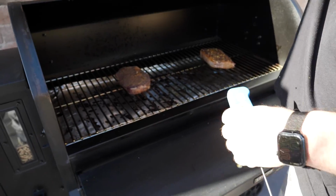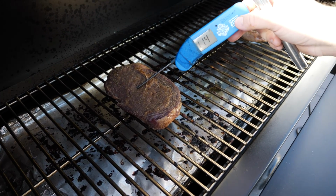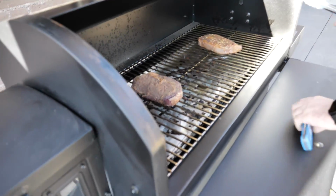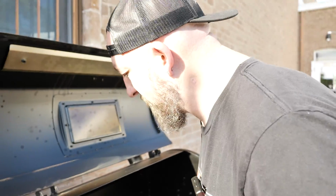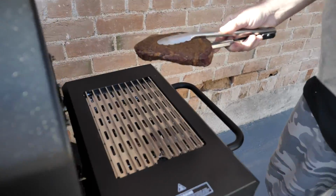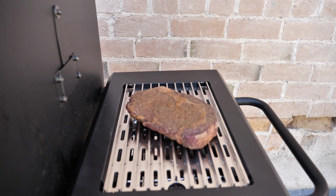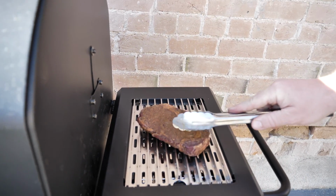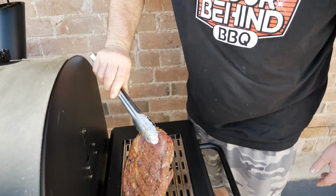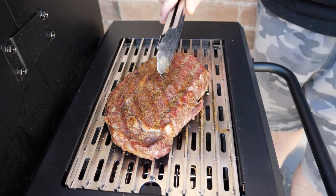All right, let's check around. Ooh, 114. All right, so now 114 degrees. Let's pull this bad boy off. All right, let's sear her up. You ready? Yep. There we go. Let it roll. All right, let's flip this bad boy over. Woo-hoo. All right. Let her cook.